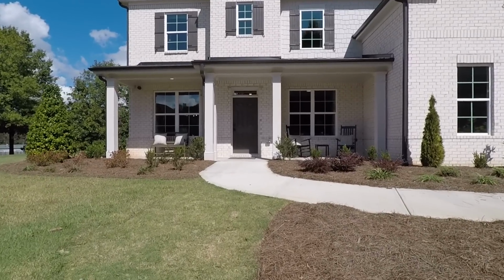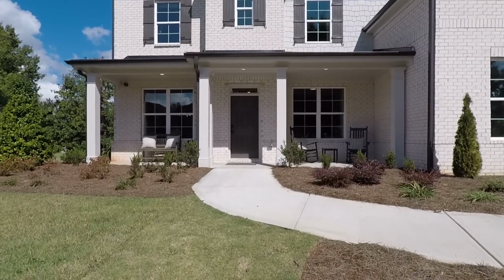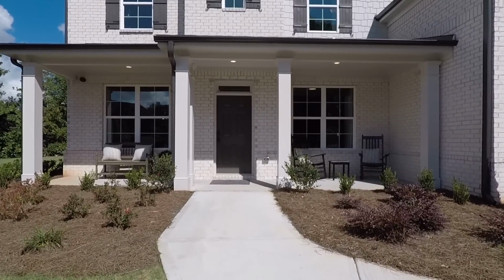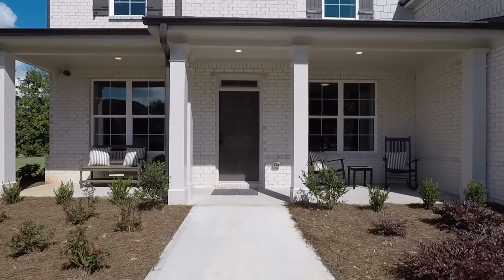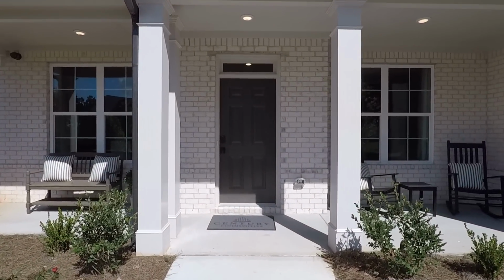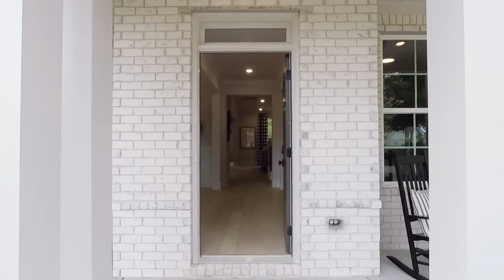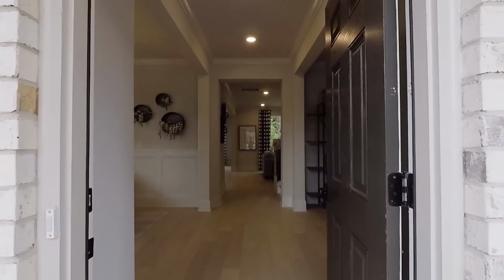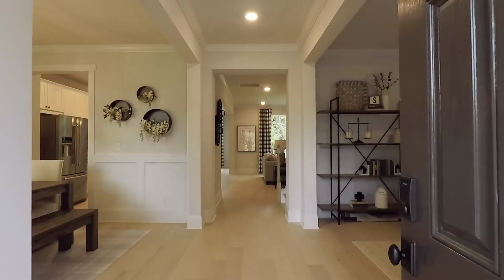The schools serving this community are Avery Elementary, Creekland Middle, and Creekview High. So if you're looking for a new 5-bedroom home north of Atlanta, you'll like this floor plan, and if you would like additional information, please send me an email. My contact is below. And now let's go inside and take a look around.